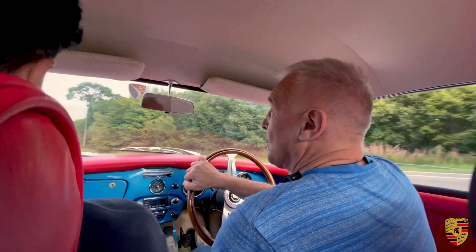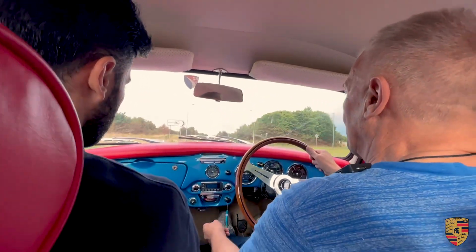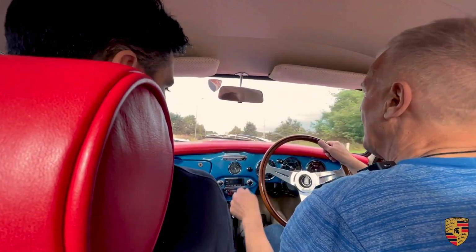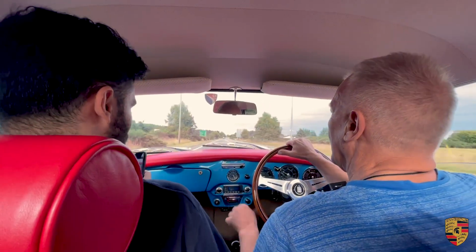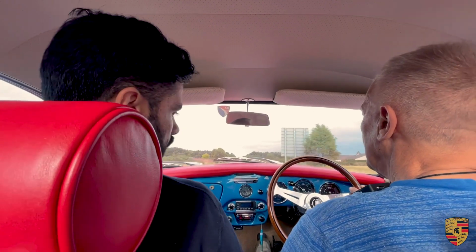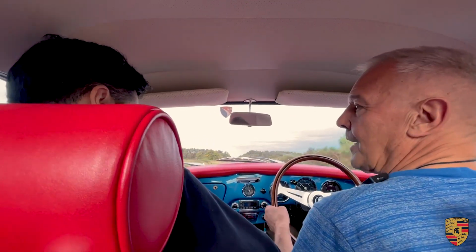This belonged to a fashion designer. Oh, did it? Yeah. In fact, I think probably somewhere in the car there's a piece of paper with its history. It belonged to a fashion designer in London. Wow. So how many owners does it have then? No idea. You can't really go back in its history.